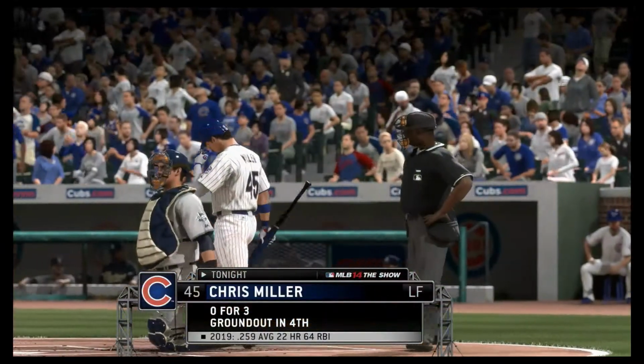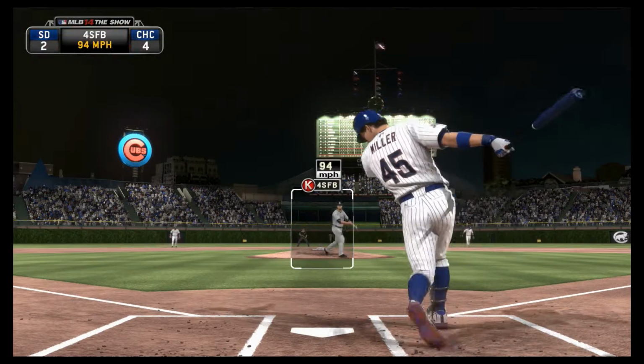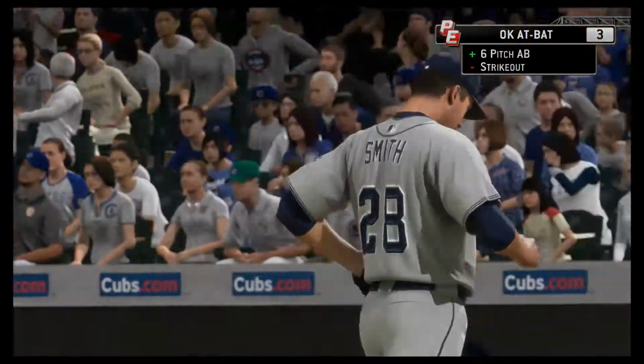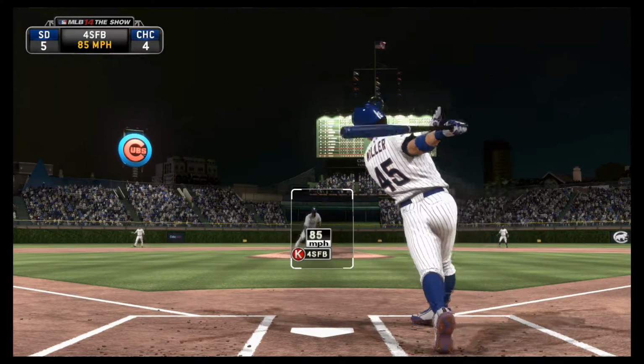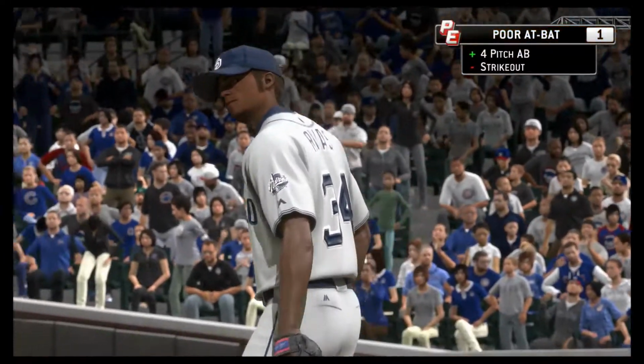Chris Miller will stand in. And a fastball swung on and missed as they set him down for the second time here tonight. And he struck him out. And there's the hat trick, as that's his third strikeout.